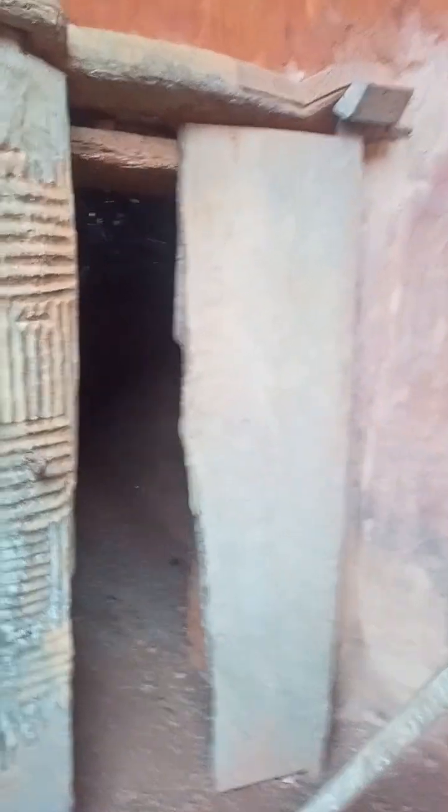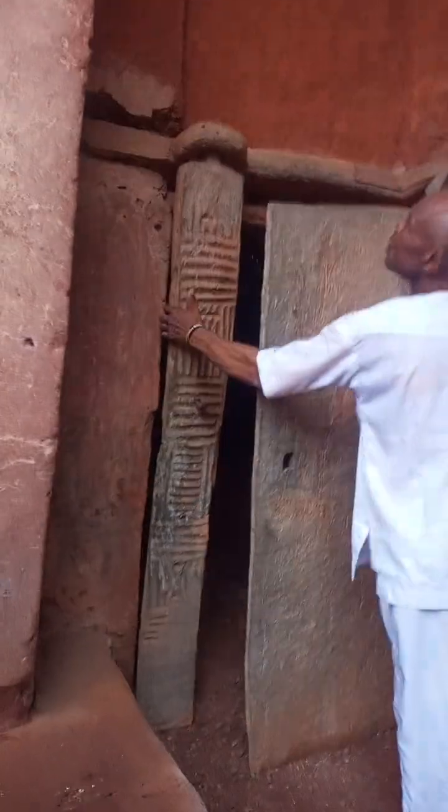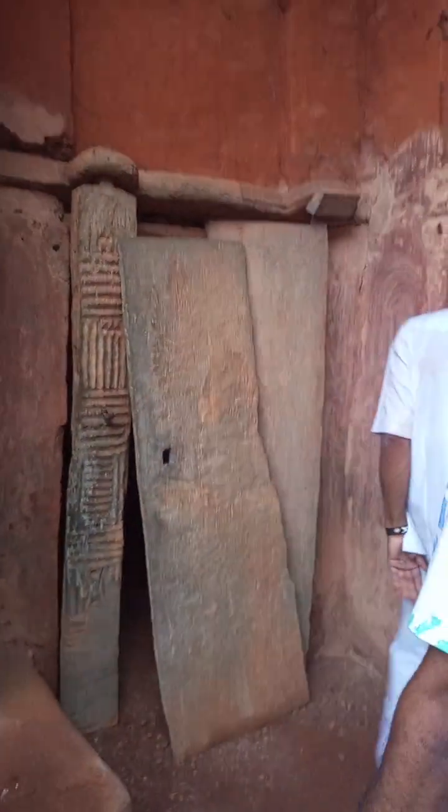Yes. It is where they kept prisoners, slaves. You see the door? You can't break it. So here we graduated to the new court. There's no light there. Poor lighting. This is where the beach is.